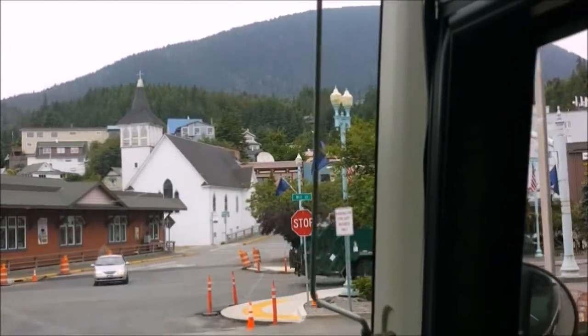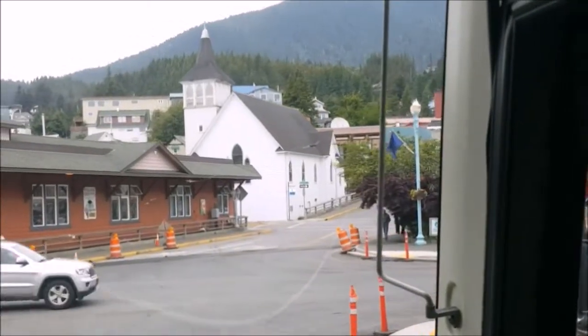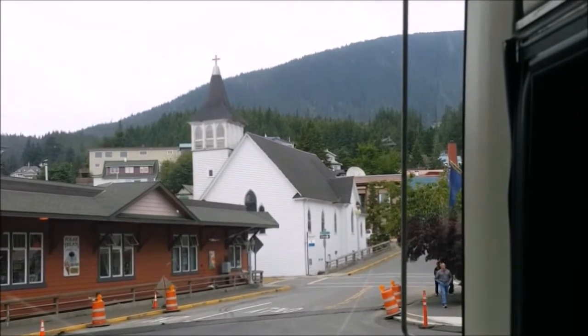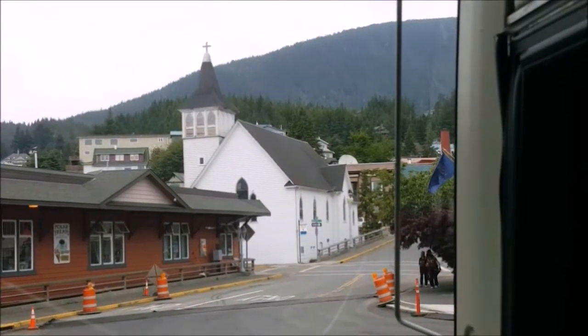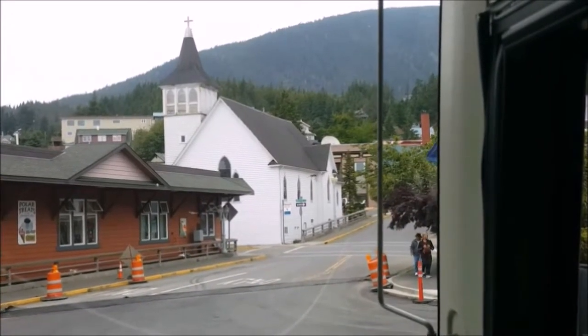Oldest church in town is St. John's Episcopal Church. If you want me to stop at any time, just tell me, hey, Rebecca, we need to stop and do something, and I will safely find a stopping point for the vehicle. And you can do what you need to do.